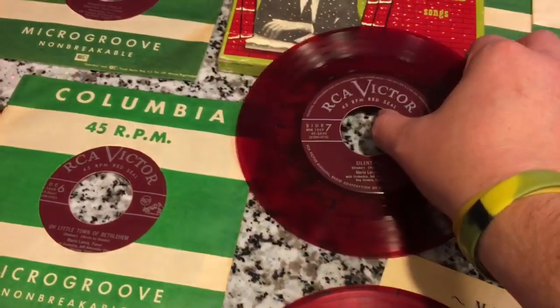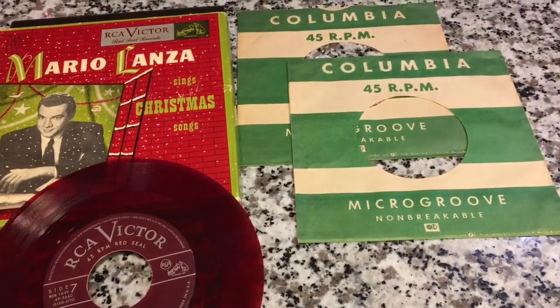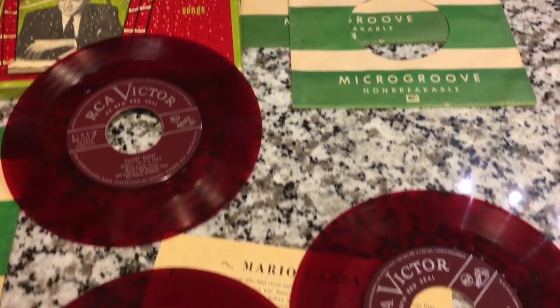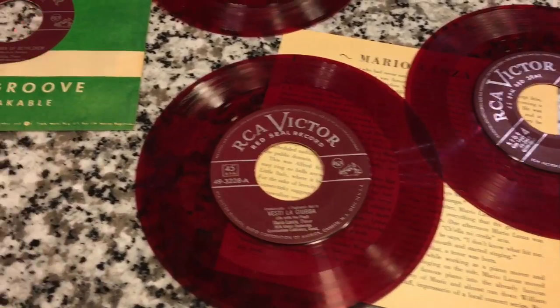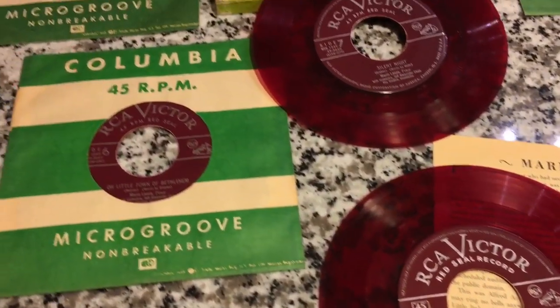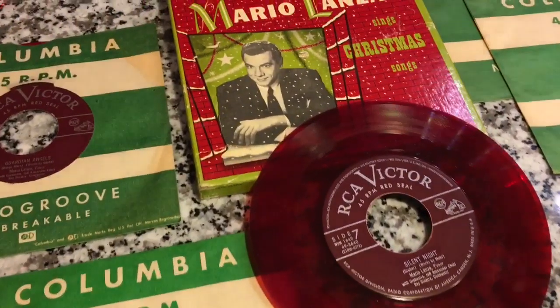These are in pretty dang good condition. I've still got the sleeves. They live in the box most of the time. I have demoed these a long time ago. We'll do it again probably this Christmas season and give them a listen. But super cool, you guys. This is something you don't see every day. It's something I thought you might enjoy seeing. You never know what you're going to find.